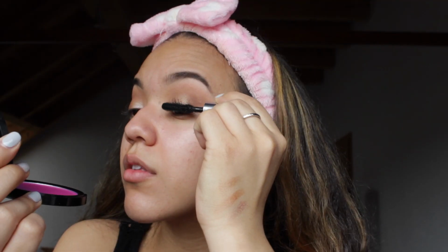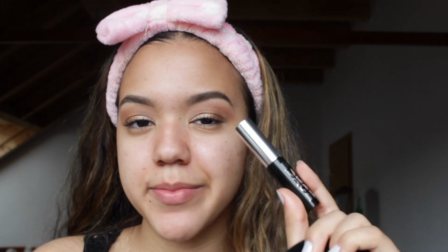So the next thing I'm going to be using from my IPSY Glam Bag is this BUXOM mascara. I'm not going to work too hard on getting the perfect lashes from this because I am going to be putting falsies on. Just applied my lashes and now I feel like I like it better. I feel like it happens a lot when I'm not really into an eye look and I put eyelashes on. It automatically makes me like it even more.